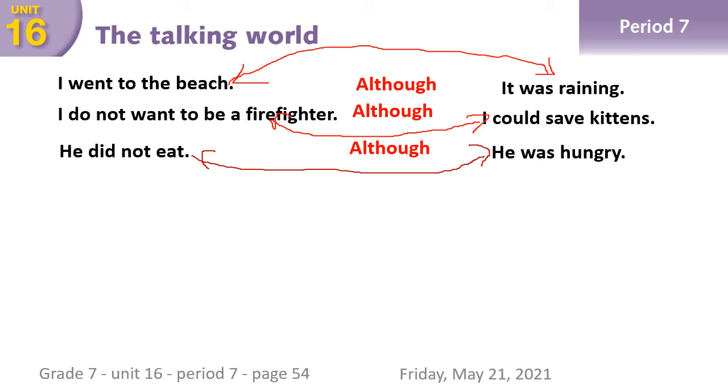Okay, so although tells us that there is something not normal. There is something abnormal.